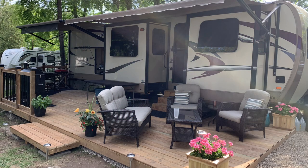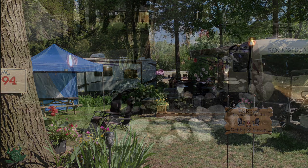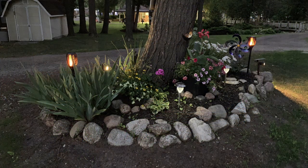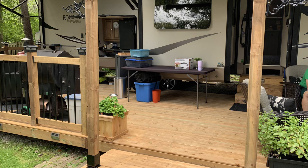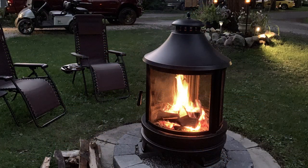Let's take ourselves back to the dog days of summer 2021. We decided that our seasonal campsite needed something to punch it up to the next level, as well as some additional storage. So the decision was made to build a shed.